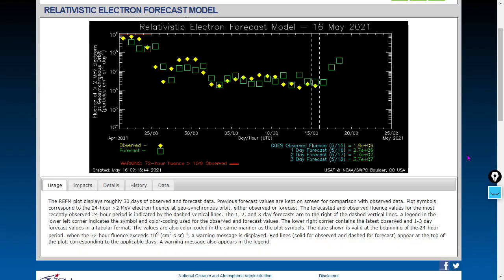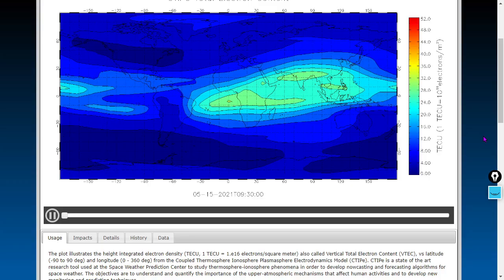Noah and I both agree that, actually, I think tomorrow this is going to be up here. But we're expecting an uptick in the electron flux regardless. The green boxes are the forecast, and the yellow diamonds are the observation.